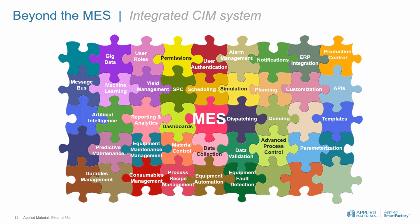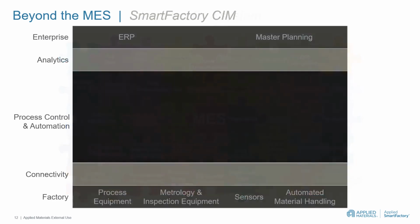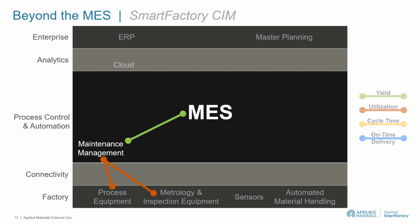Ideally, you also want a path forward to add additional capabilities as your manufacturing needs grow all the way to the lights out factory, and all pre-integrated without the need to implement custom glue layers. The Applied Smart Factory SIM provides just such a solution. Start with the Smart Factory MES to get your factory up and running at the crawl stage.